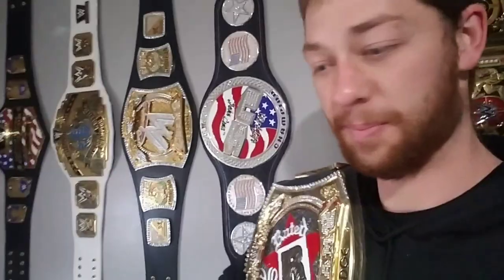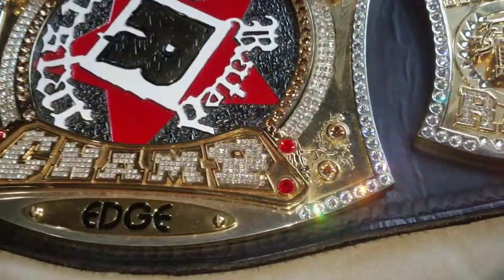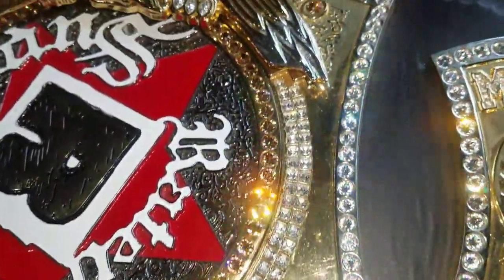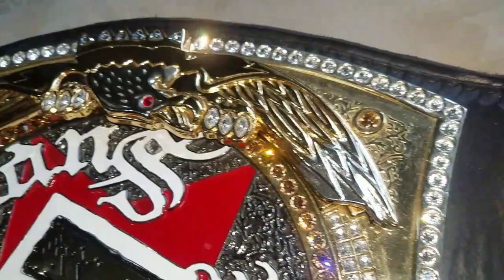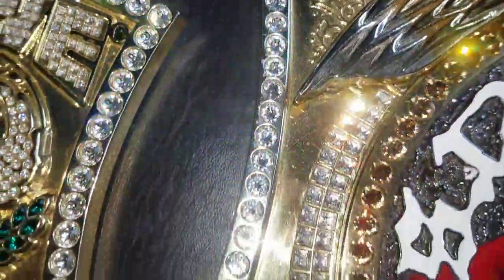So we're going to say goodbye today to the Rated R spinner belt. Let's go ahead and take it down. One last good look on it. The Rated R spinner belt. Let's go and put it down on the bed. And here we are one last time. The Rated R spinner belt on the real leather by Tim Lee. Cubic zirconia shining stones by Louie Pich.